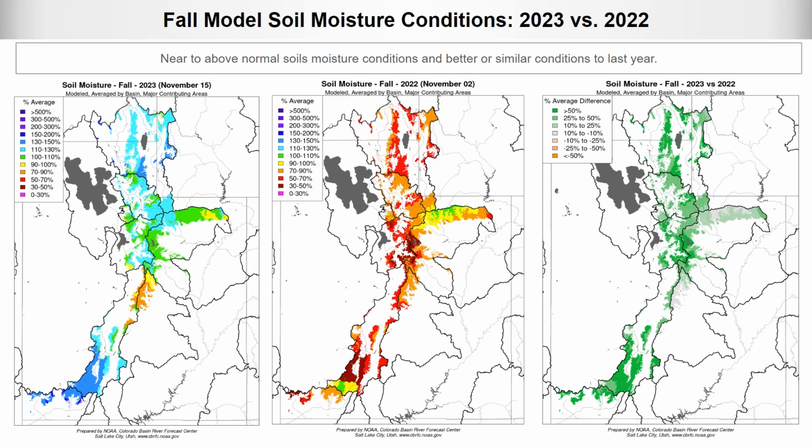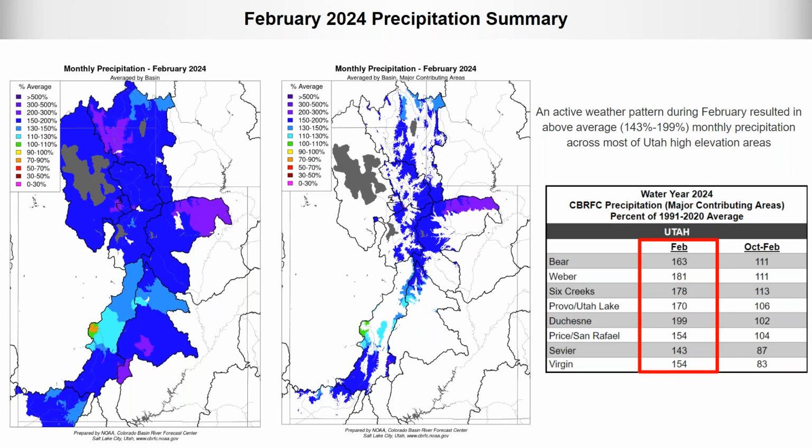Moving to this past month for precipitation, it was very wet across the entire state for the most part. We had a number of pretty significant storms come through that affected the state of Utah, some of which we were dealing with some remnants of atmospheric river moisture. And that was evident in nearly all the watersheds having 140+% of average precipitation for the month of February. The Deschênes was the winner with 199% of average precipitation. Really a great month and a much needed month.